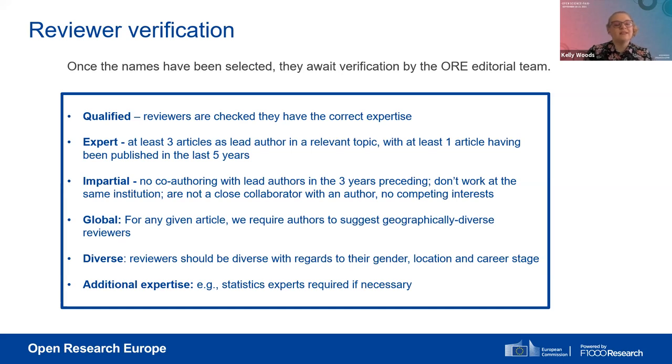So once the names have been selected and submitted on the form, they await verification from the Open Research Europe editorial team. So generally we're checking that the reviewers are qualified, that they have enough publications in the area as a lead author and that they have published on this topic recently. We want to make sure that there's no conflict of interest because the reviewers are being selected by the authors, of course. So we want to make sure that they're impartial.